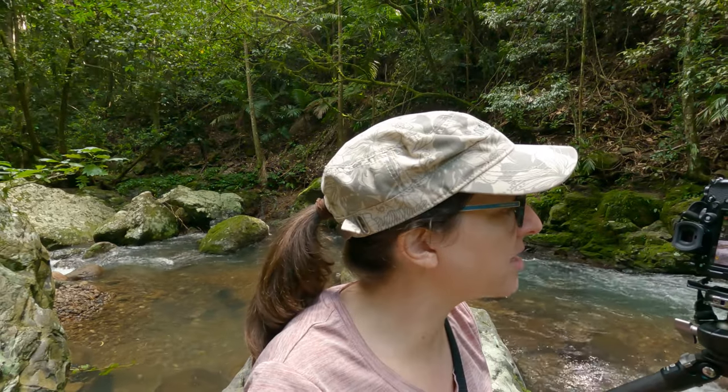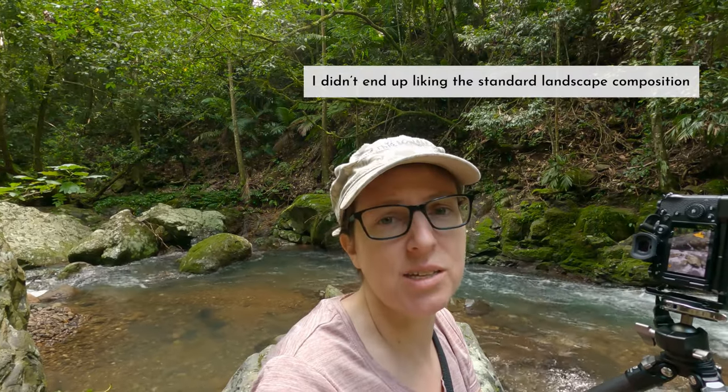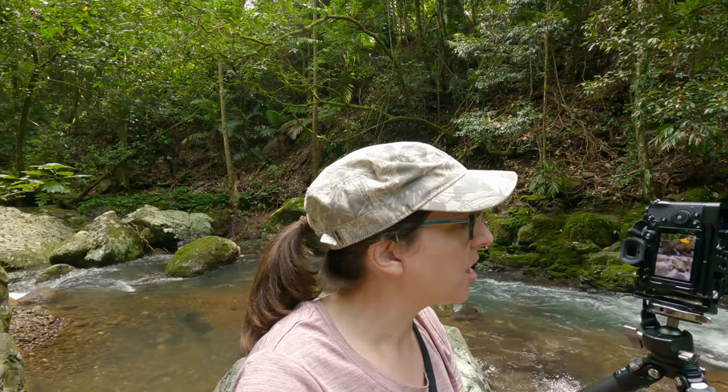What I might do is put my 16-35 lens on and see what that looks like in landscape as well. The lens I've got in here, 20mm, is probably not quite wide enough for landscape orientation because you don't get very much of the foreground in. It kind of cuts off. But yeah, it's a really pleasant little scene here. I think I'll spend a bit more time working it, looking at different angles and things.